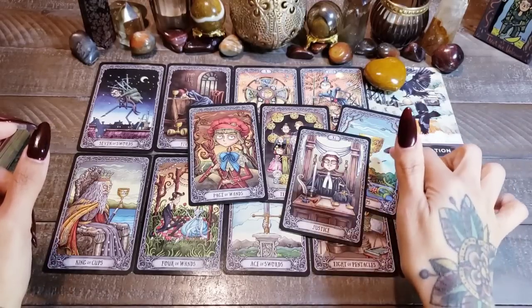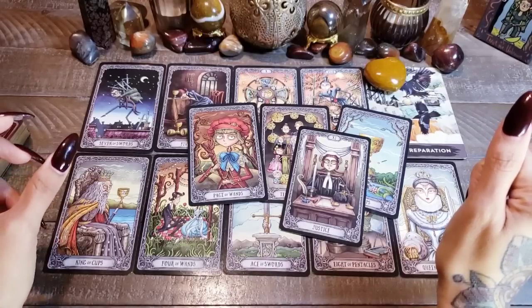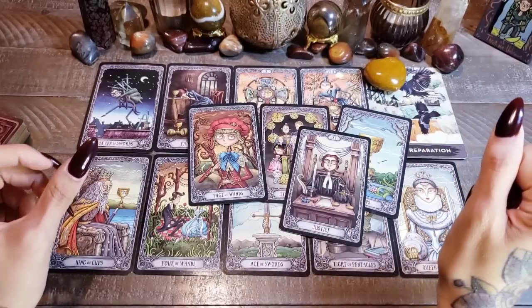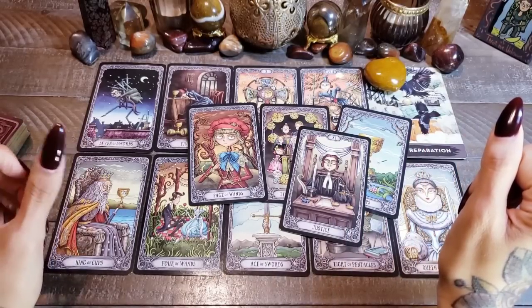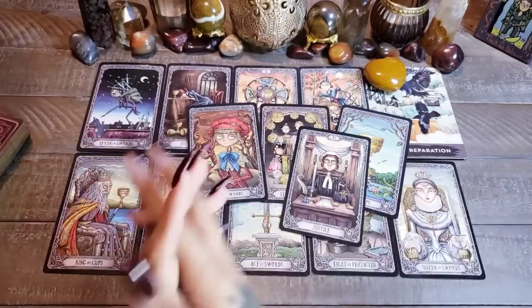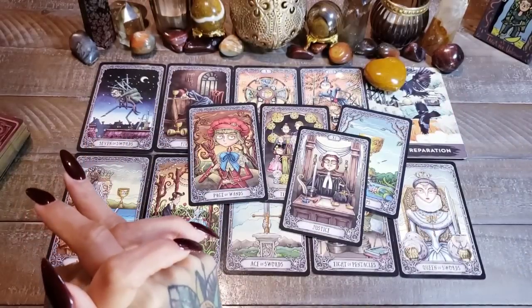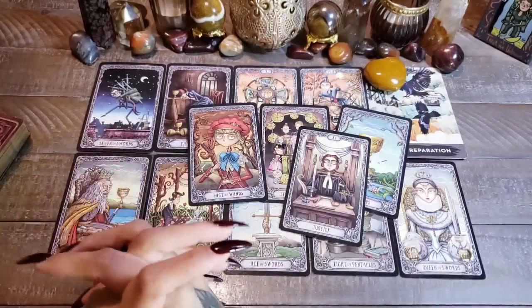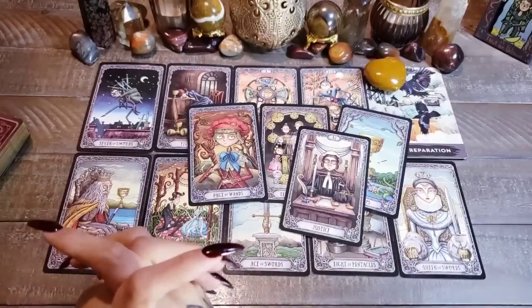Many of you might even be receiving some type of opportunity that is very well deserved for you as well. Okay. Very well deserved. So try, you know, I don't know what this is, but try not to stress out so much. I feel like spirit is preparing to give you something that you're not expecting.